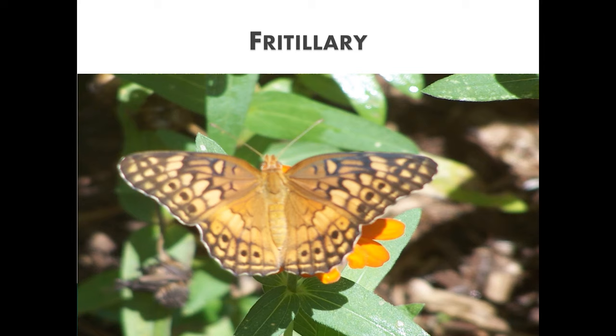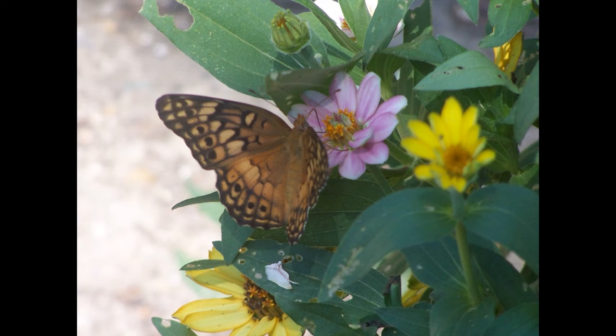and they love any kind of flowers. They're mostly attracted to yellows and oranges. Yellow is the most common flower color, so insects are attracted to yellows because there are more yellow colored flowers than any others. Here's another photo of the fritillary, and it is on a zinnia and on another zinnia. If you want to plant a butterfly garden, one of the things you want to take into consideration is the flowers need to be big and flat because butterflies like a landing pad. And also, butterflies are cold-blooded.